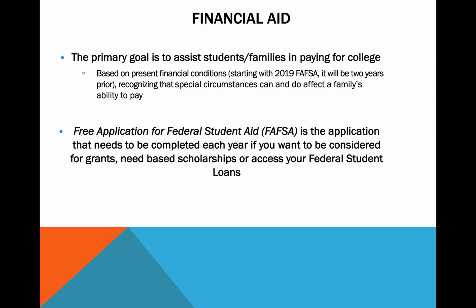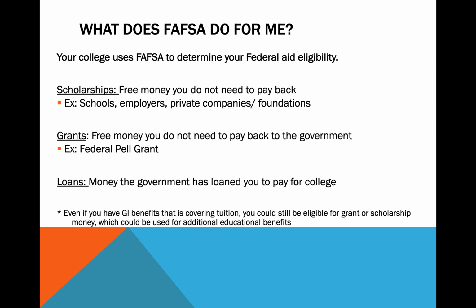The free application for federal student aid, otherwise known as the FAFSA, and I will be using this acronym throughout this workshop today, is the application that needs to be completed each year if you want to be considered for grants, needs-based scholarships, or to access your federal student loans. So the FAFSA is the application in order to apply for financial aid.